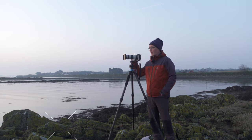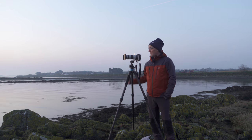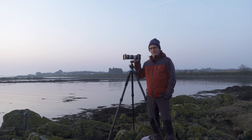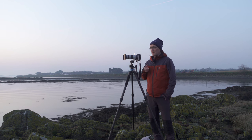Good morning from the shoreline of Carlingford Lough, County Louth. It's that beautiful time of year where sunrise is 6 o'clock in the morning. I've been on the road since about 4:10 this morning to get here. Hoping for a bit of mist, but to be honest with you, there's a bit too much of a breeze in the water there, so I'm not hopeful.